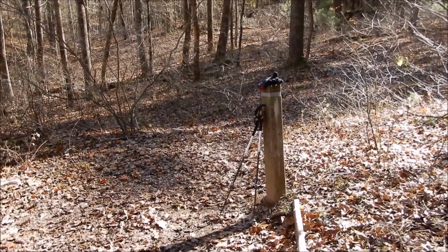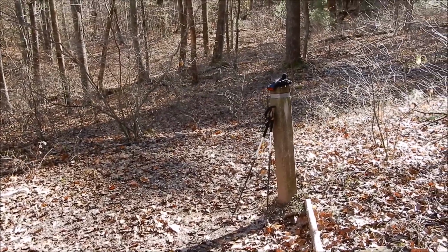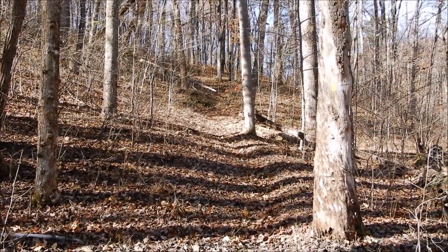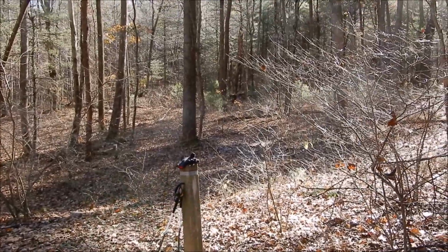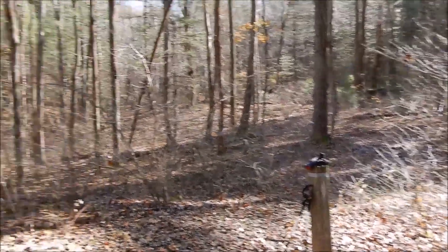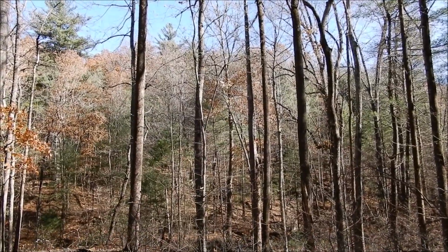2.6 miles into my hike, I'm finally down to the headwaters of Big Run. The elevation here is 1,720 feet. There's where I came from, down the side of the mountain. When you come down here, if you go past the post and continue more or less straight ahead to the right a little ways, that will take you up the other side of the mountain back up to Skyline Drive. That's how I'm going to get back.